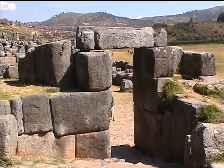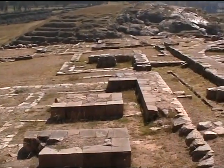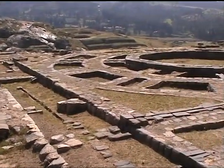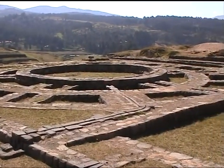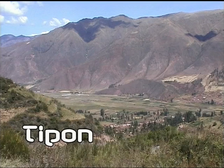Within the walls once stood many buildings, but everything was demolished and taken away to build Spanish Cusco. The circular building is thought to have been a water tower. A short drive away are the recently restored irrigated terraces of Tipon.